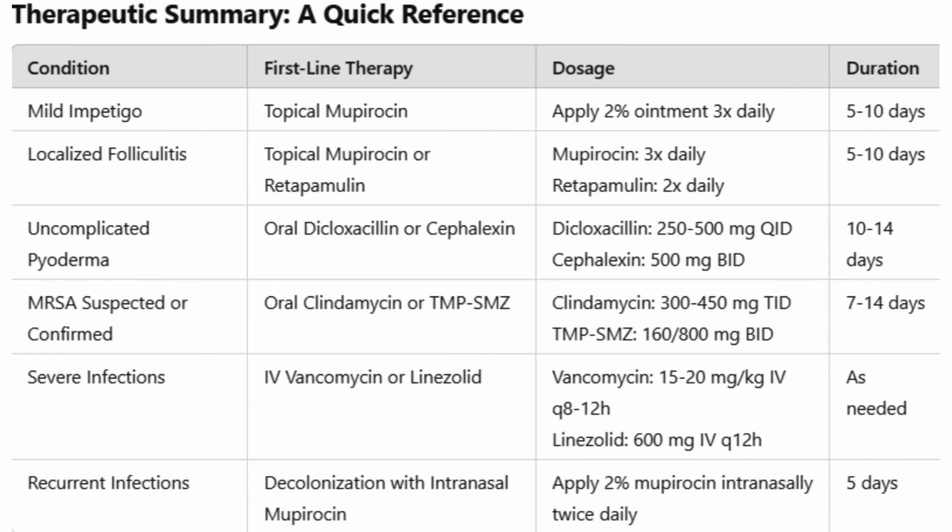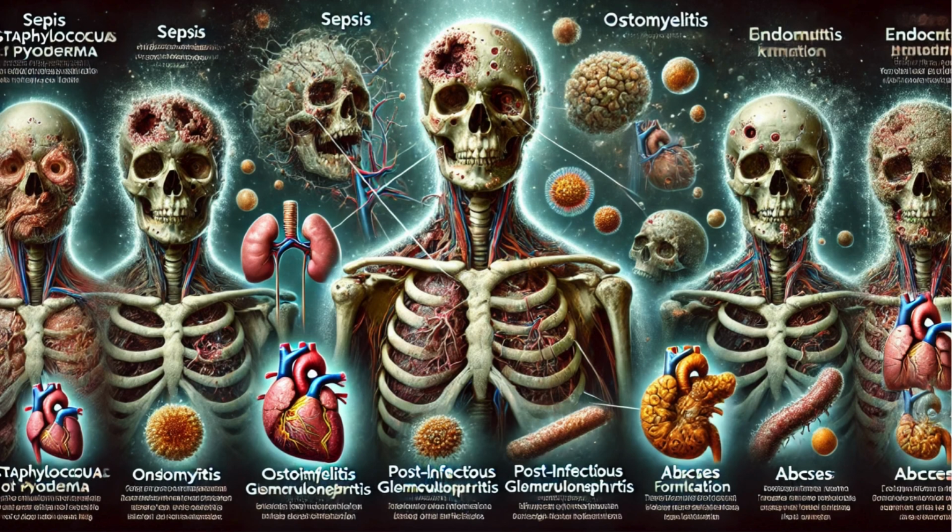Decolonization, nasal carriers. Use intranasal mupirocin ointment, 2%, twice daily for 5 days. Environmental control, regular laundering of clothing and bedding. Navigating complications, the dark twists.